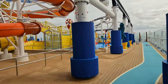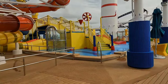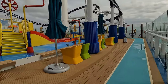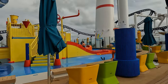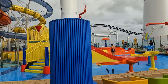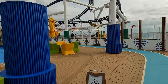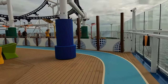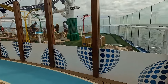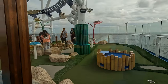Waterworks! Now this has to be fun for the kids. Look at that. That's really cool. Look at those slides. Splash zone. Wow. And we got putt-putt golf back here. What a gorgeous putt-putt golf area. Look at that view.